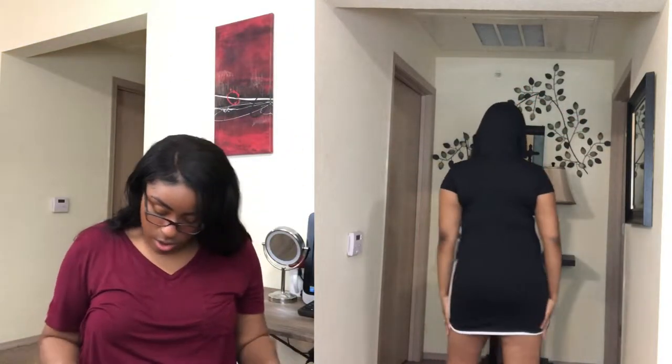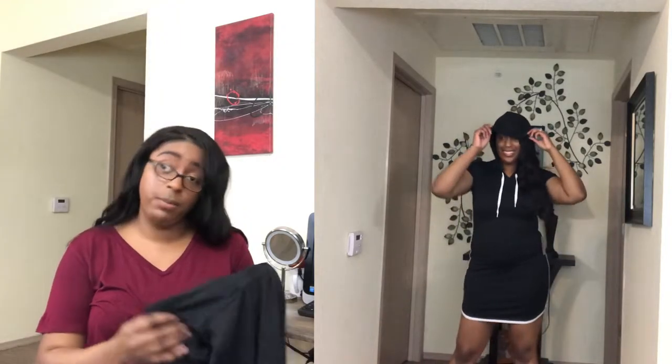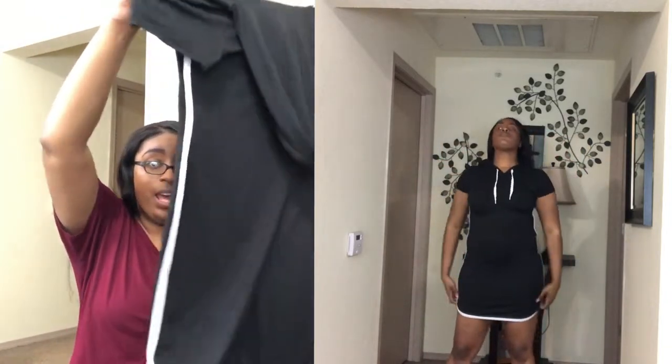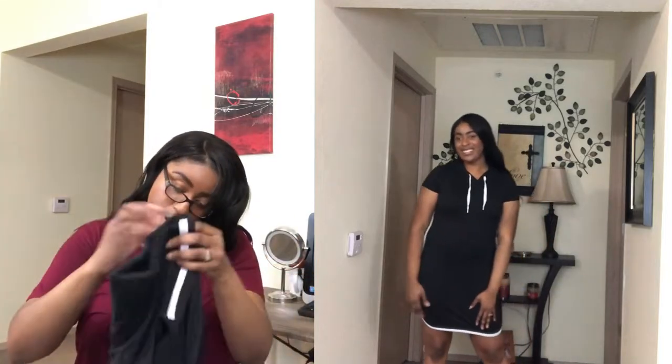And I got this for, where is the tag? I got this for $8.99. Oh, I didn't know it was $8.99. I thought it was $9.99, but this is $8.99, and I got this from Ross. I thought this was so cute. And y'all can see it has the little stripe down the side and all over the bottom. I just thought that that was really cute. And I got that from Ross for $8.99.